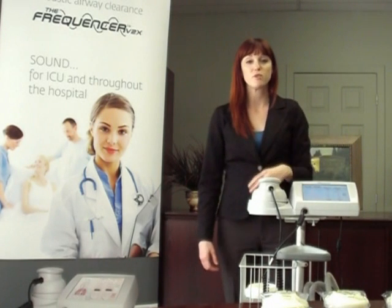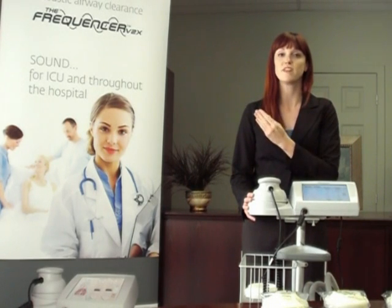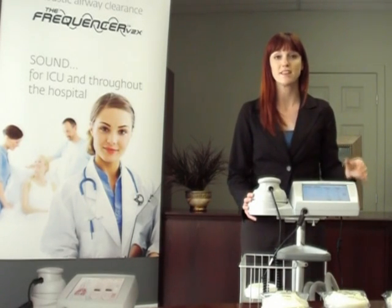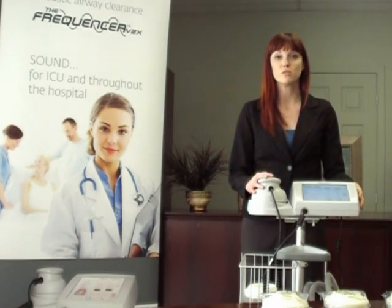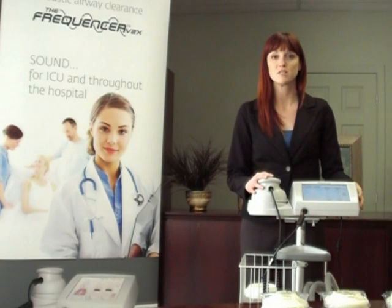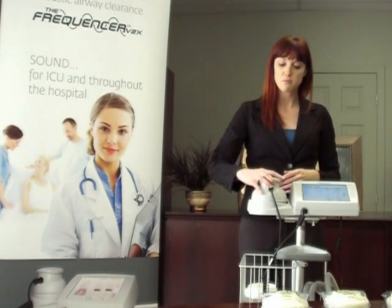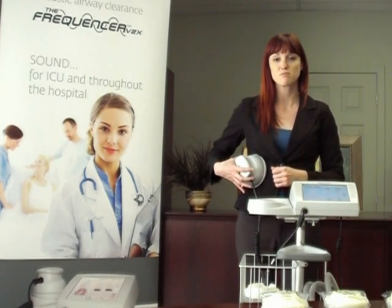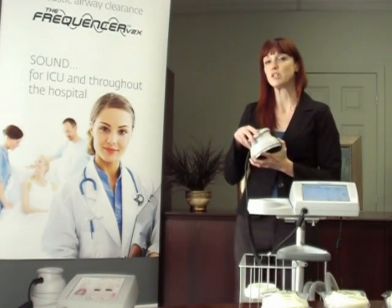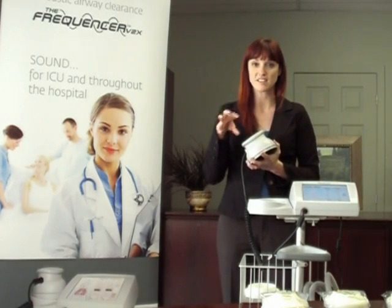The Frequencer is also very gentle. Force is measured by Newton. When we do conventional chest PT, we generate 58 newtons each time the hand hits the chest wall. The Frequencer only generates 1.8 newton, so it's very gentle, very well tolerated by peds, older frail patients, and patients that just had surgery. And you can also treat the whole chest area, but be specific at the same time. So let's say the RT sees that the patient has more sputum on a specific lobe. We can spend more time over there and have a precise therapy.